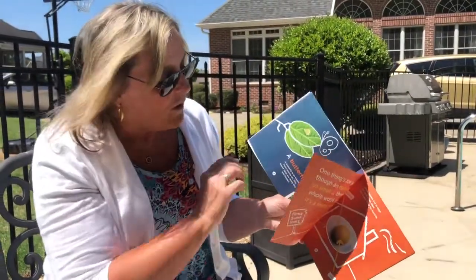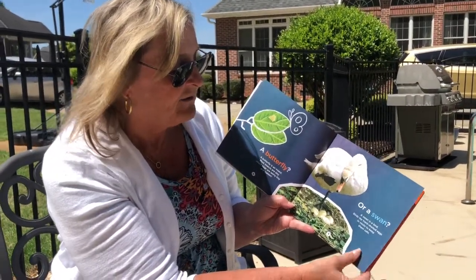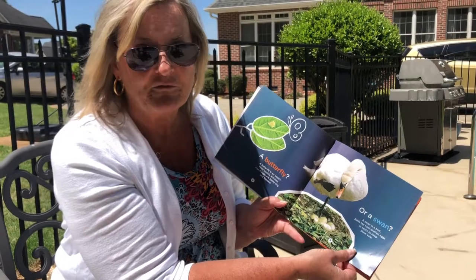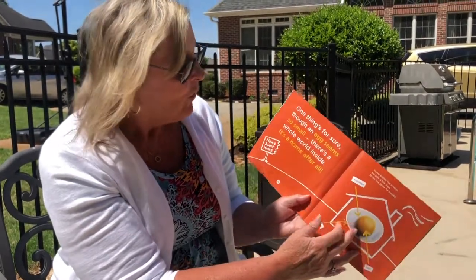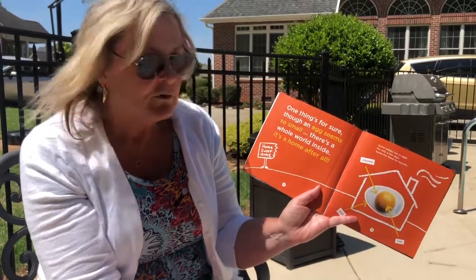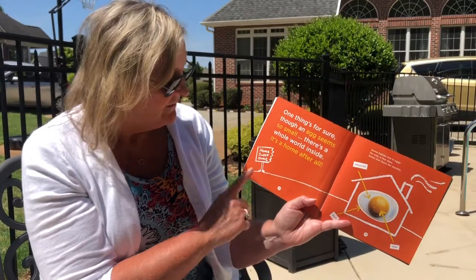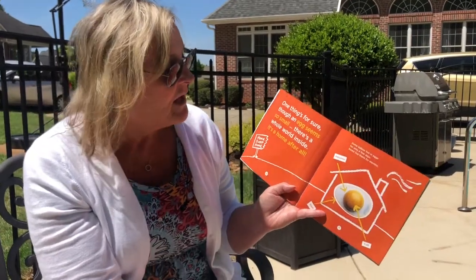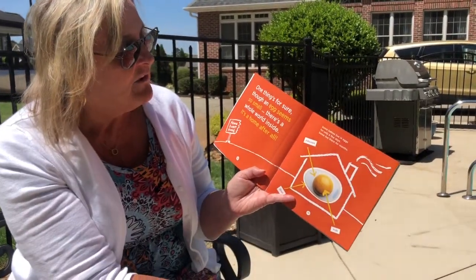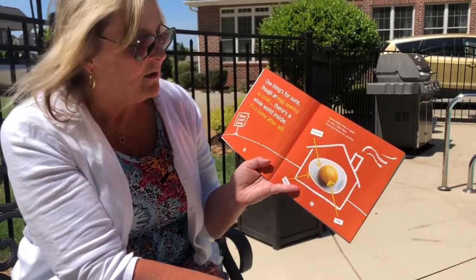Or could it be a swan? A swan is a bird, and birds lay hard-shelled eggs in nests to keep them safe. One thing's for sure, though: an egg seems so small, but there's a whole world inside. It's a home after all. Home sweet home. Some babies live in eggs for only a few days, and some live there for months.